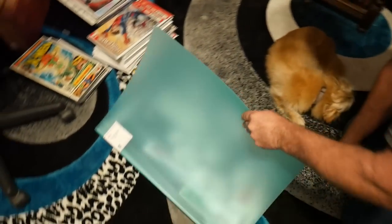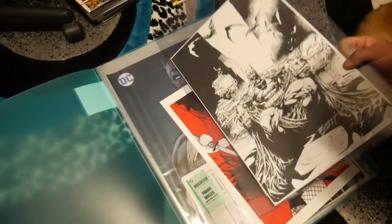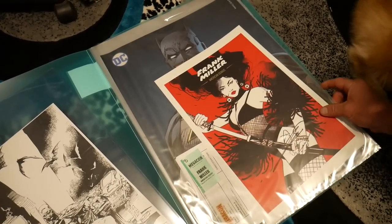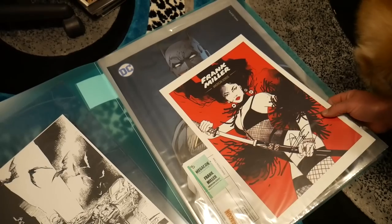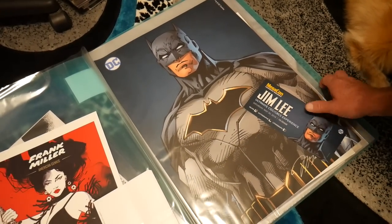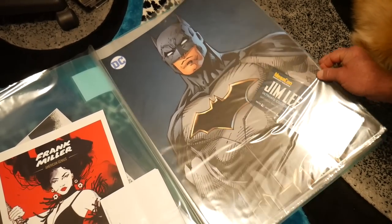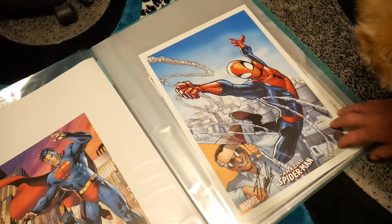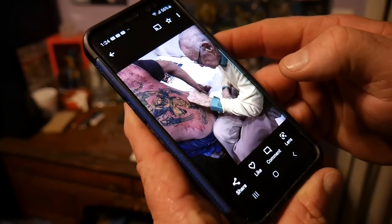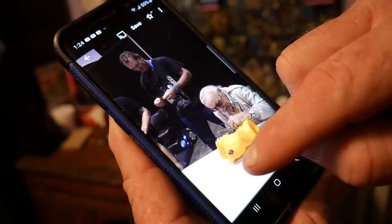These I have no wall room for. But these are some prints. These are ones I just color. But here's the Frank Miller experience that I got. Signed by Frank Miller. That's the thing that came with it at MegaCon. This one's the Jim Lee lithograph that came with the signature. Here's the Stan Lee one signed. You have a lot of Stan Lee stuff. And here he is autographing me. See, there it is when he drew it.